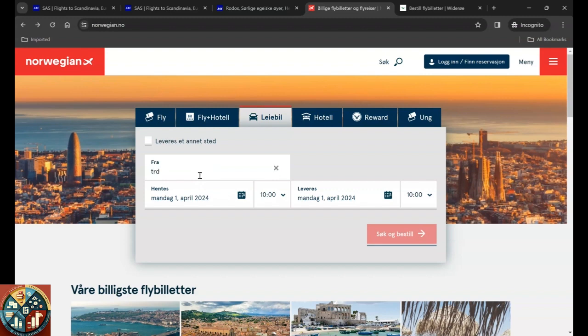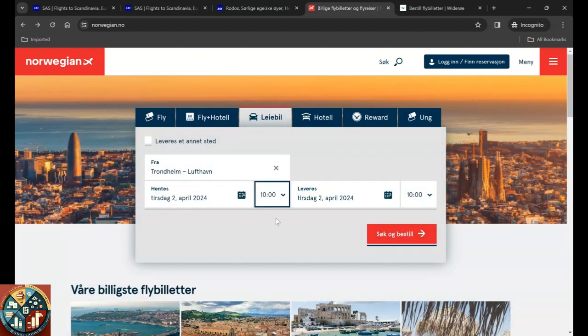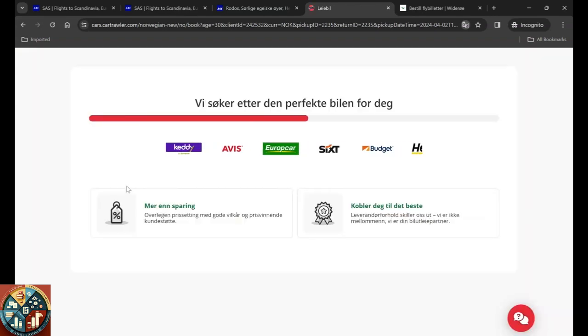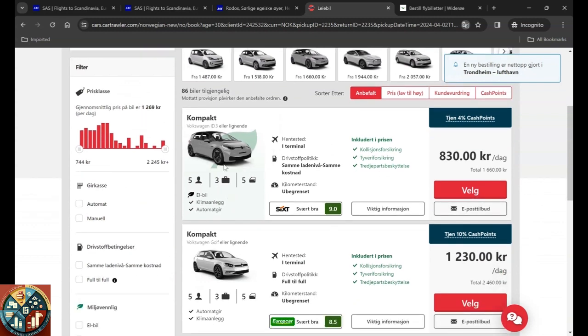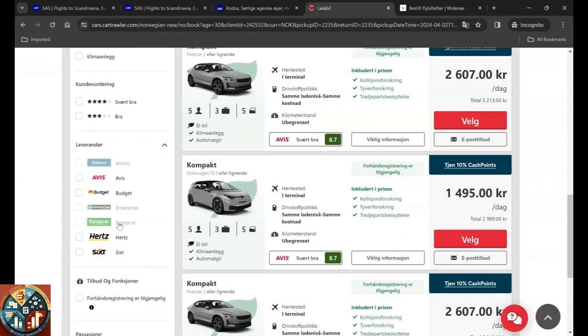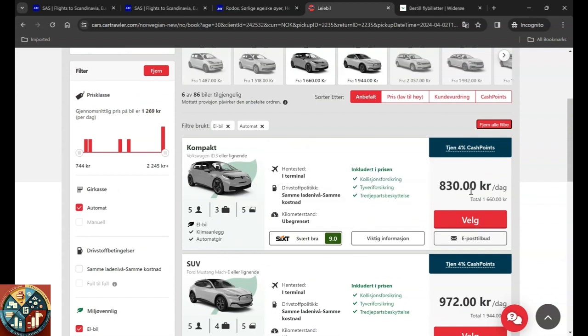Let's just check which one. Okay, if you want to check it, let's see how it is, how much you have to pay. It's looking. So here you see it's going to cost you 830 for 2 days, and it has the capacity for 3 luggages. Again, you can have some filters if you want electric or hybrid. So that is for one day. So in total, if it's 2 days, it's going to be 1,660.